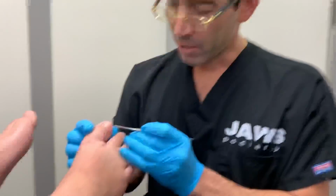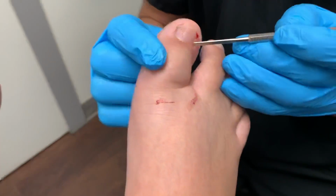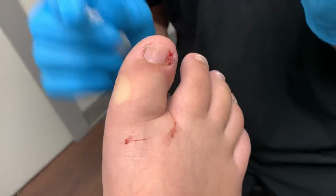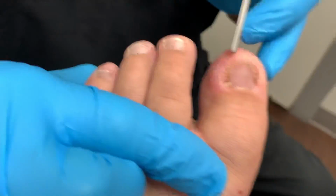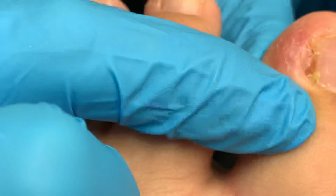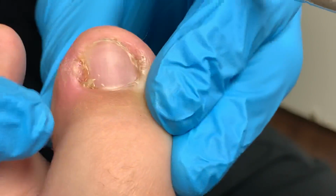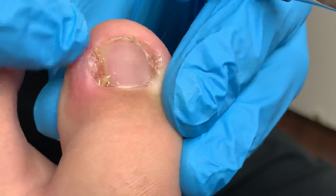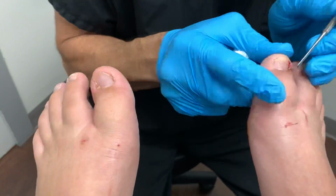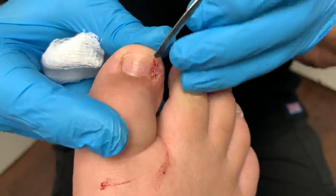Let's take a look here. Significant amount of drainage, malodor. There is an abscess, ingrown toenail. The one on the left already, you see? I'll just give it a little squeeze here and everyone can see. There's pus here, and then same thing, redness, pain, typical paronychia.